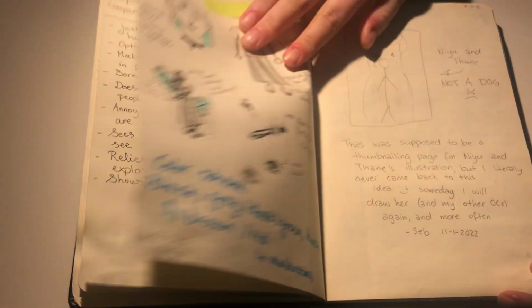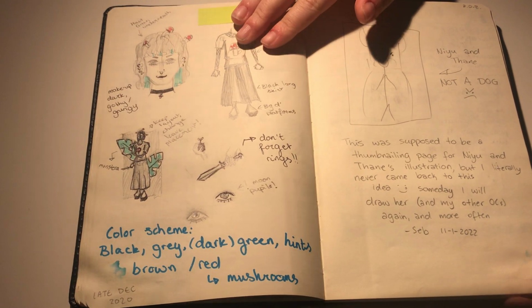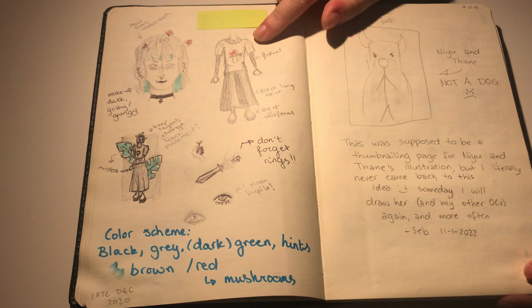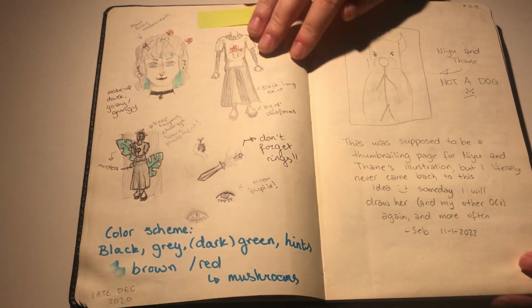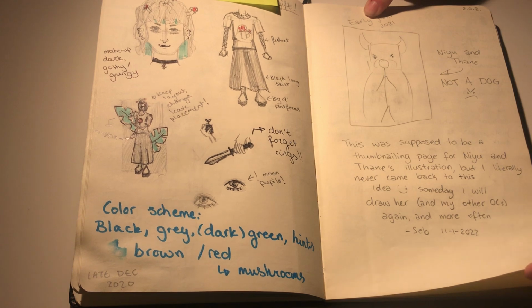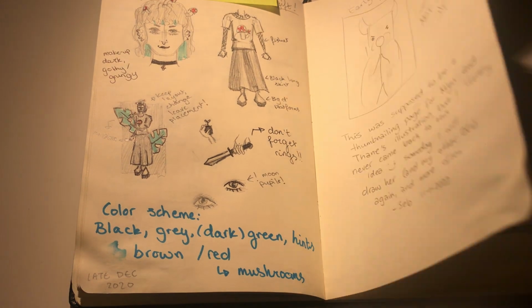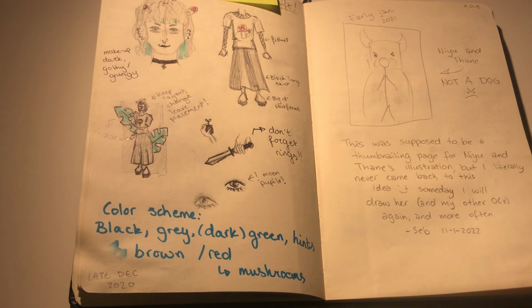Next page. This is the friend that I used to live with and mentioned before. It was their birthday coming up, so I drew some things that reminded me of them. This was supposed to be a thumbnail for a different OC, I think. They're on the next page.